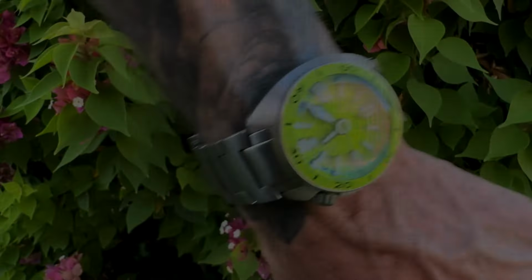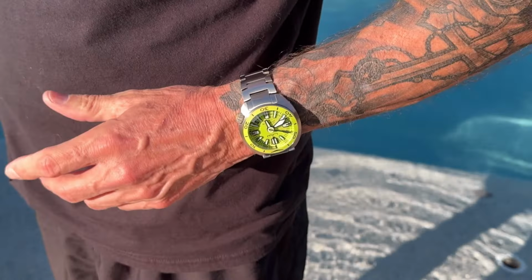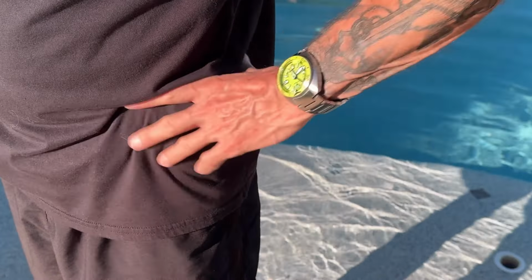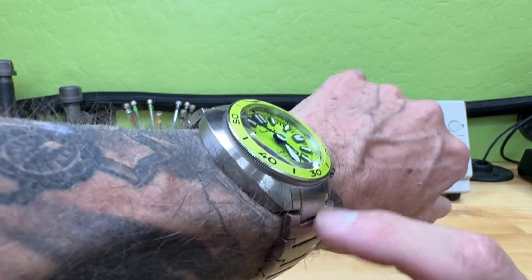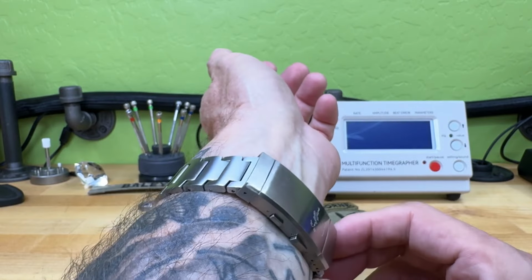So even if you have a bigger wrist or maybe a smaller wrist, you're not going to be unhappy with this one. The wrist presence is very, very good. There is some heft to this. It's not overly heavy, but you're definitely going to know that it's on your wrist. That H-Link bracelet is absolutely gorgeous. The dial is gorgeous. Everything about this watch is just right on for the money.